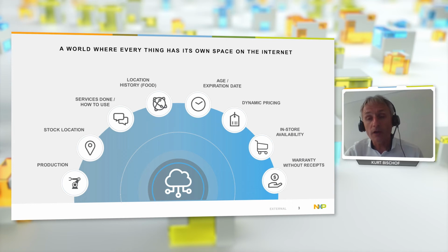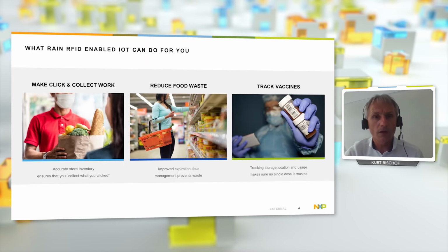And then after sales, after buying the product, warranty without receipt is also a very convenient thing. So those are some examples. Let's dig now a little bit deeper into some of the examples here. What can RAIN RFID-enabled IoT do for you? So one example is click and collect. The click and collect sales process is well known and consumers like it. You reserve something online and then you collect it at the store without any hassle.